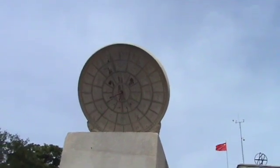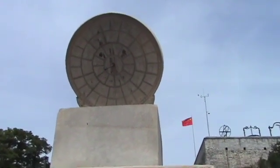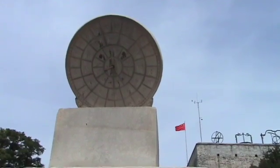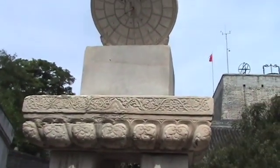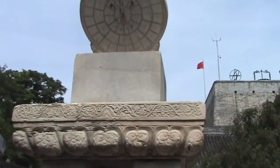Now I'm looking to see if I can see where the shadow is, and I can't see one right here for some reason. This is somewhat reminiscent of the sundial, that I forget what it's called, on the side of the church in Florence, Italy. It's so famous.